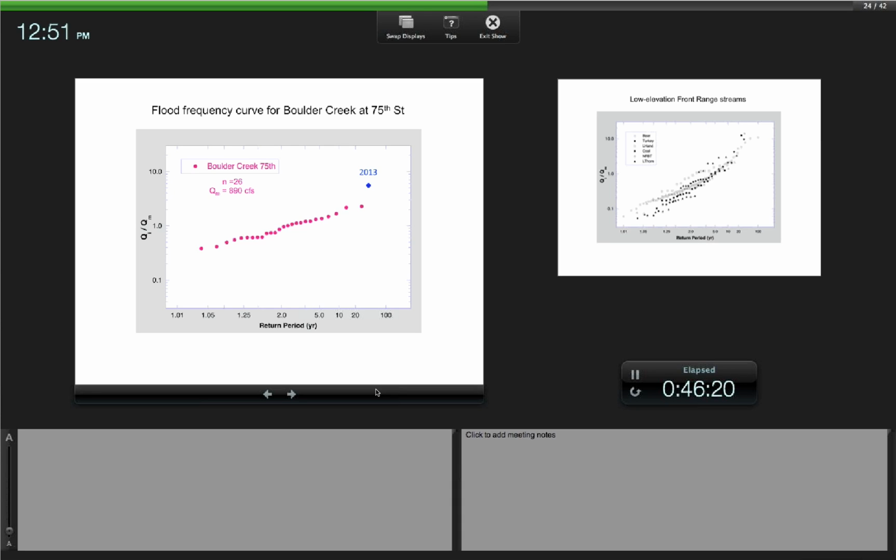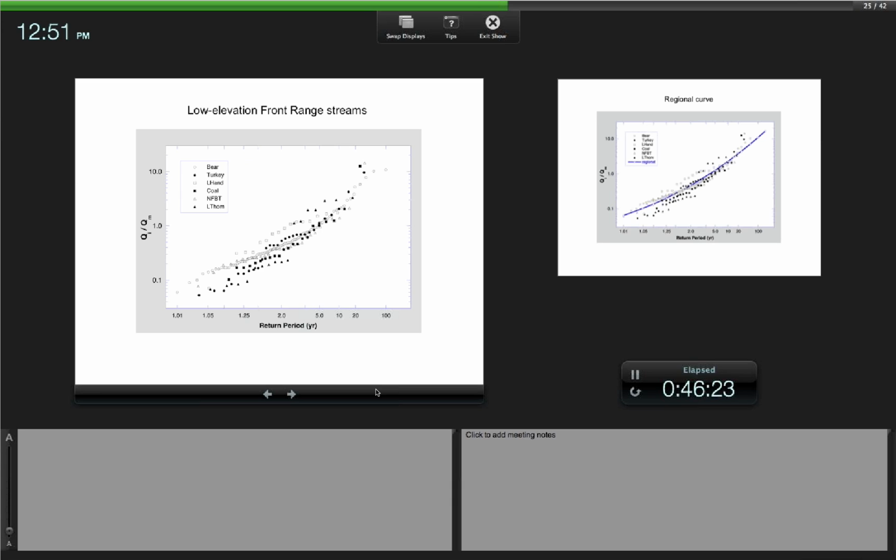So the solution to this, like I say, is regionalizing data and pooling data together. This is data from these streams: Bear Creek, Turkey Creek, Left Hand Creek. Left Hand's another one of these that doesn't go all the way up to the Continental Divide. Coal Creek, North Fork of Big Thompson, Little Thompson. What's that? Six streams, probably a total of about 300 years' worth of record, overlapping in many cases, but not in other cases.